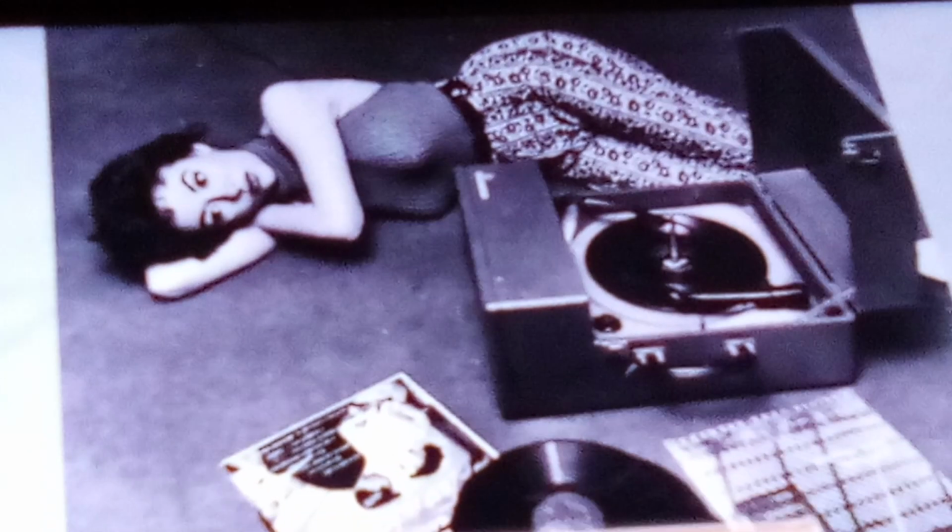31. Vinyl records. In the 1970s, vinyl records weren't just a way to listen to music. They were an experience. From flipping through albums at the record store to carefully placing the needle on the turntable, every step was part of the ritual.